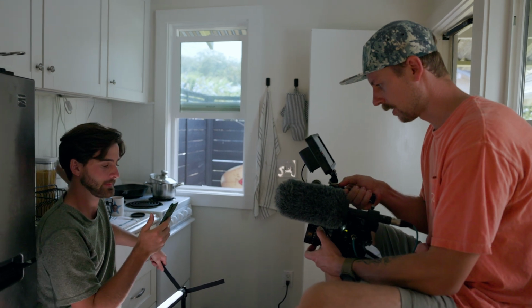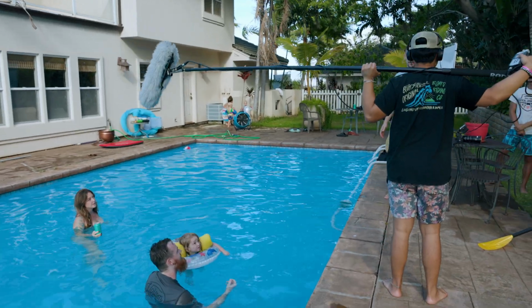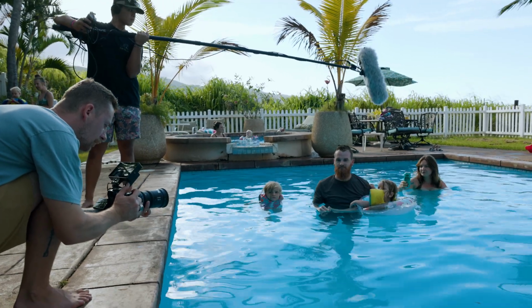I think with the shotgun mic definitely comes windscreens, things that are gonna cut down on noise. So I made sure to also pick up this blimp as well. This has saved me in so many situations for shooting outdoors, doing interviews outdoors, and has been able to take me kind of to the next level when it comes to being able to create and craft stories.